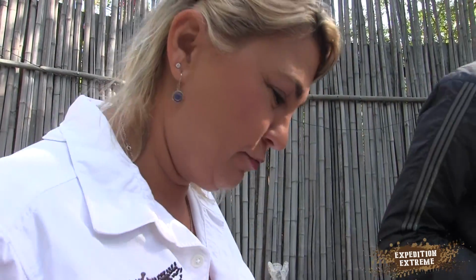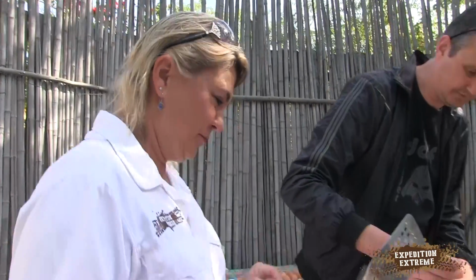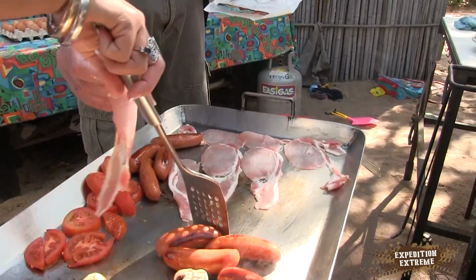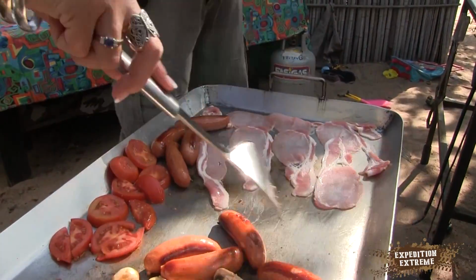What's for breakfast? Making mushies, mushrooms, tomato, some sausages, bacon, all good stuff. Get the system going. Put it there where it's hot.